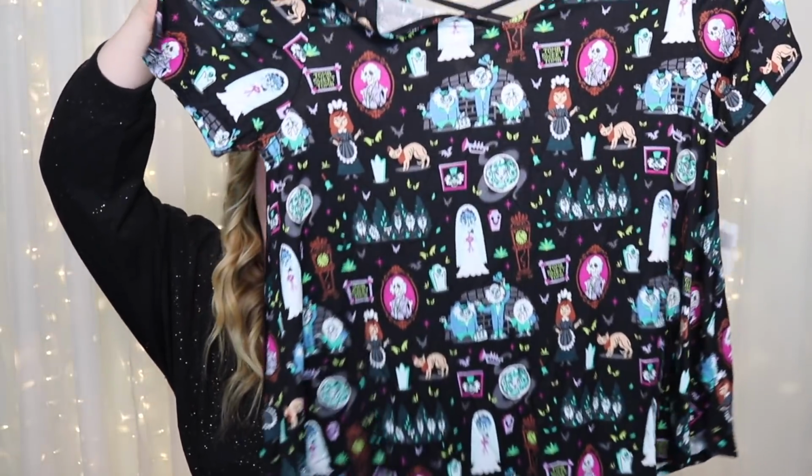So I'm going to start with this. Now, this is a shirt that is available, I believe, all of the time. I just saw it and I was like, I really need some Halloween shirts. I don't have very many, so I ended up picking up this all over print Haunted Mansion shirt. Now, this is probably the softest material I've ever felt on my skin. It is stretchy, and I call this fabric Jesus fabric because it was literally made by Jesus, so soft.